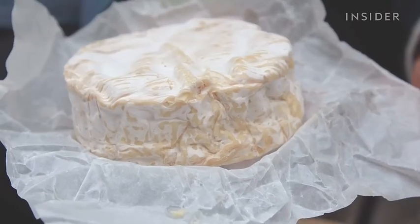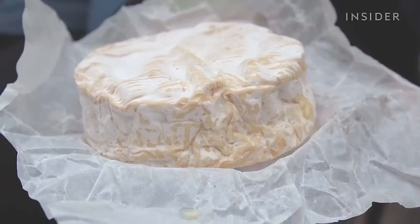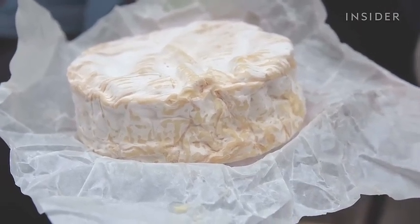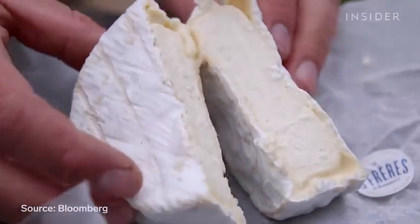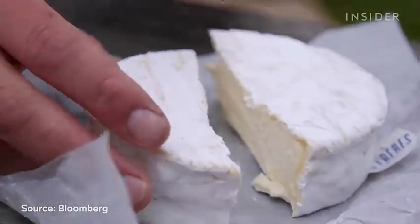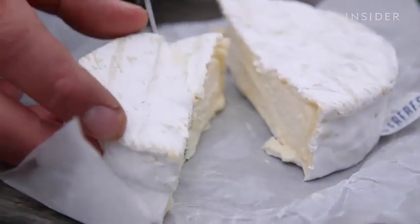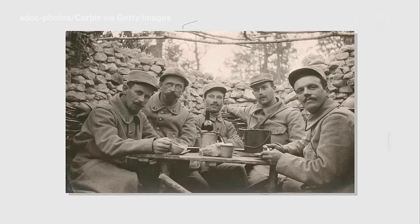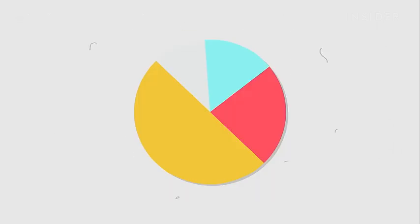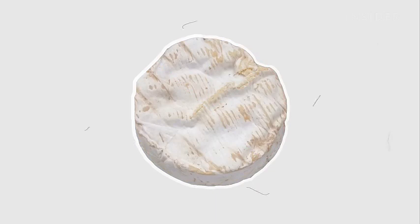The popularity of the soft, creamy cheese has led Camembert-style cheeses to be made all over the world. France alone makes 360 million wheels of Camembert each year, and the cheese has become a symbol of French culture. It was used to feed French soldiers during World War I and even gave its name to the pie chart, which in French is called un diagramme en camembert.